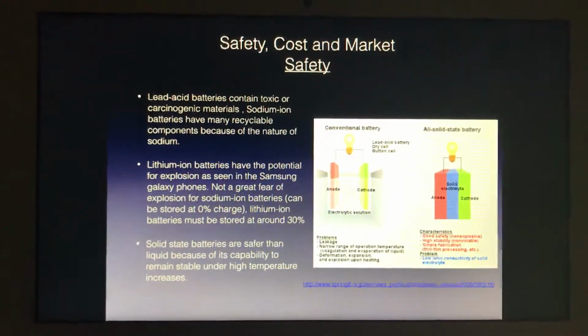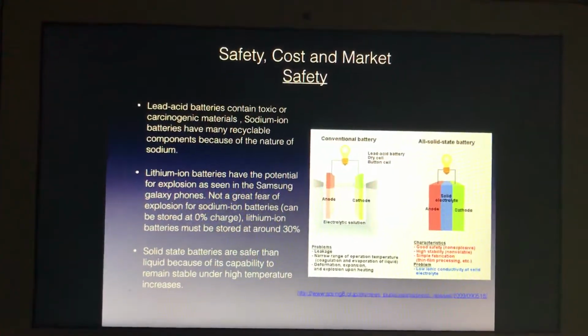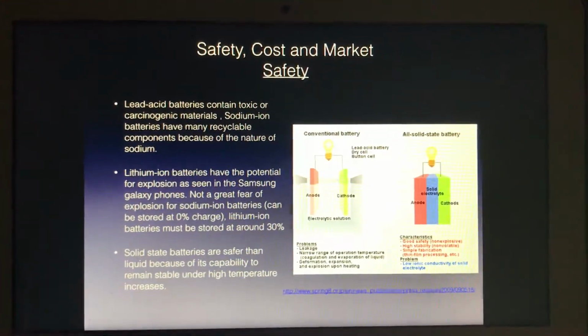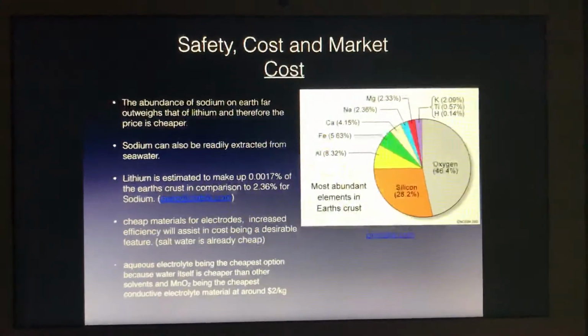Solid state batteries are a lot safer than liquid because of the volatility, and also they can remain stable under high temperature increases, which is another great feature of the solid state battery. And in that picture there, we've got the liquid and the solid state.